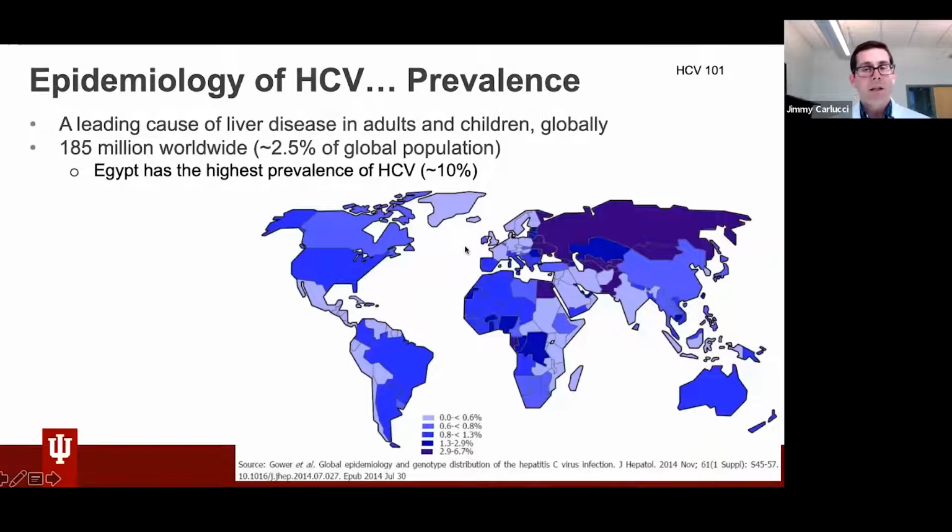So I've just told you that hepatitis C is a potentially serious disease, but how common is it? In terms of the epidemiology, first starting globally and then getting a little more granular, it's definitely a leading cause of liver disease in both adults and children globally. It's estimated that about 185 million people are Hep C infected worldwide. That translates to about 2.5% of the global population. But there is a lot of regional variability. The highest prevalence is seen in parts of northeastern Africa. Like in Egypt, for example, the prevalence is approximately 10%. Whereas in the United States and many other higher resourced countries, prevalence is usually closer to around 1%. Next slide.